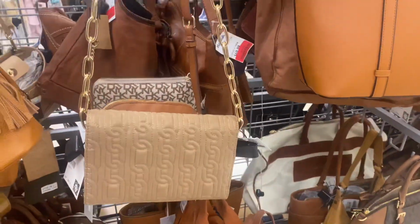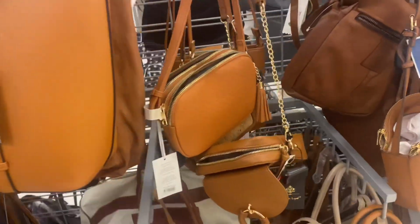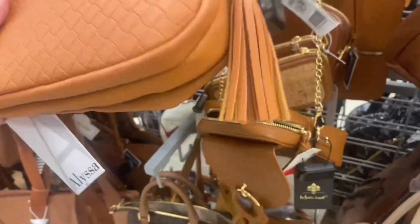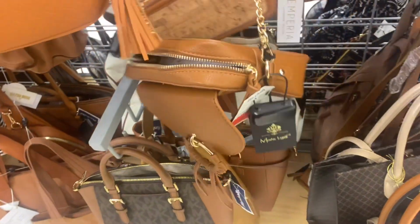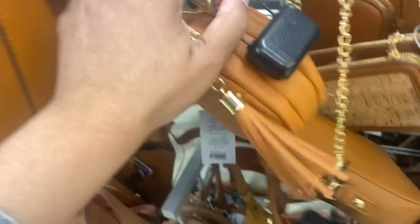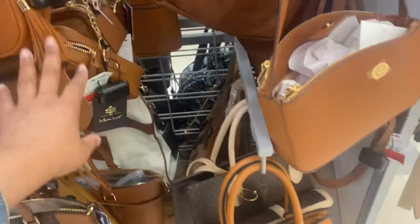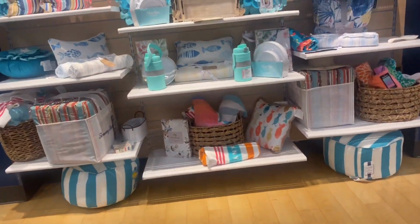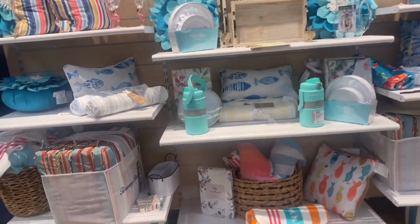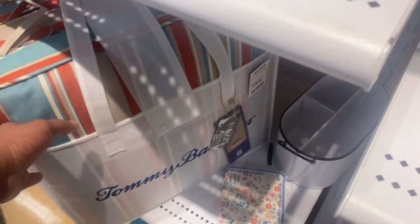$24.99 for a nice small crossbody. Oh, it's sturdy. And this is $16.99. All right, that's gorgeous. Look at the colors. It's a Tommy Bahama line. Okay.